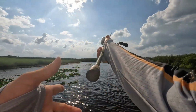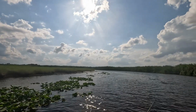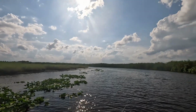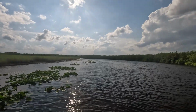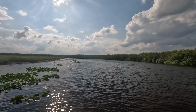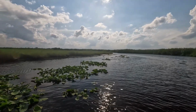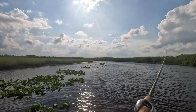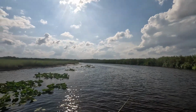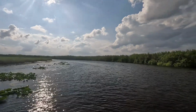Come this way. I probably won't head too far from the ramp till that storm is gone. But hey, at least I got one fish, you know? That's encouraging. You go to a new body of water, sometimes you're always wondering, is there even fish here? Like that question always goes through your head.